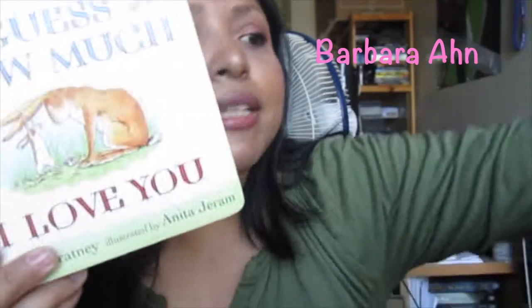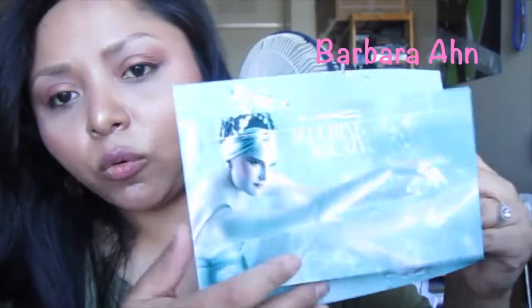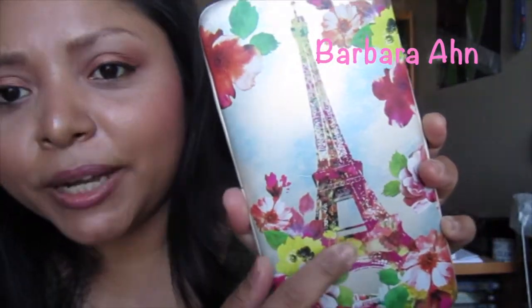My water, this random water. My son's favorite book, Guess How Much I Love You. My husband, he loves Burger King, so I have coupons for him. My MAC Alluring Aqua. I'm in the no makeup vibe right now. And then this wallet, I got it from Icings. It's cute because it has the Eiffel Tower with flowers in it. My personal information, which I can't show because it's personal. Debit cards, credit cards, things like that.